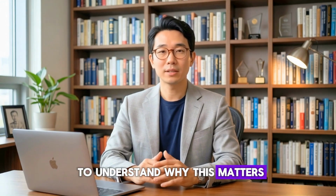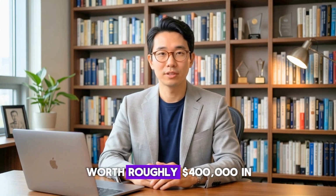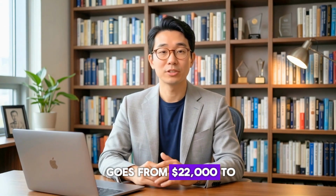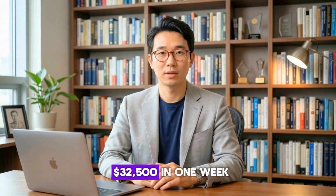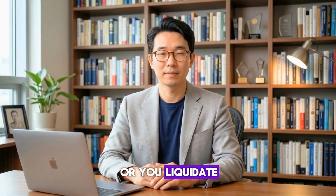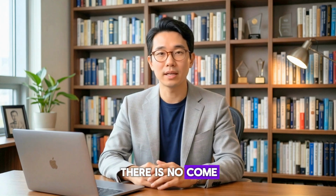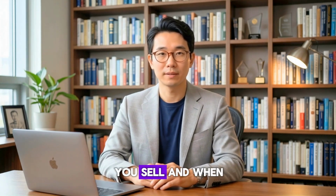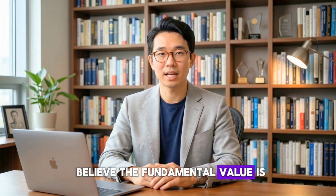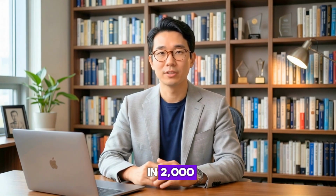To understand why this matters, think about how leveraged futures trading works. If you're holding a contract worth roughly $400,000 in notional silver value, and your margin requirement goes from $22,000 to $32,500 in 1 week, you either come up with the additional capital immediately or you liquidate. For tens of thousands of retail and smaller institutional traders, there is no come-up-with-the-capital option. You sell. And when everyone is forced to sell simultaneously, regardless of what they believe the fundamental value is, prices cascade downward. This is precisely what happened in 2011.